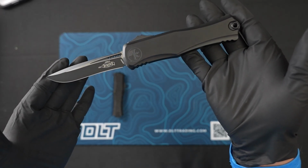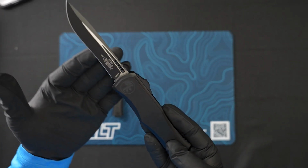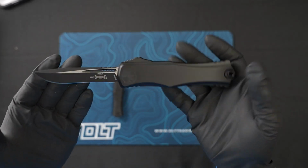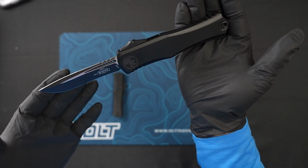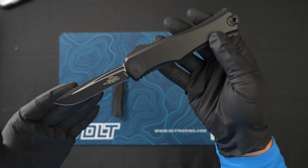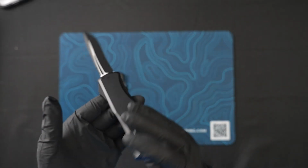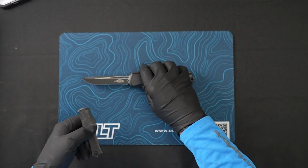This one is a recurve, which, recurves are always good looking. People get a little worried about sharpening them. Honestly, even using like a KME or whatever, I've not had a big problem sharpening them. I don't think they're terrible. If it's a real aggressive recurve, that's one thing. This is just a slight recurve, and they definitely add to the looks of the knife without question.